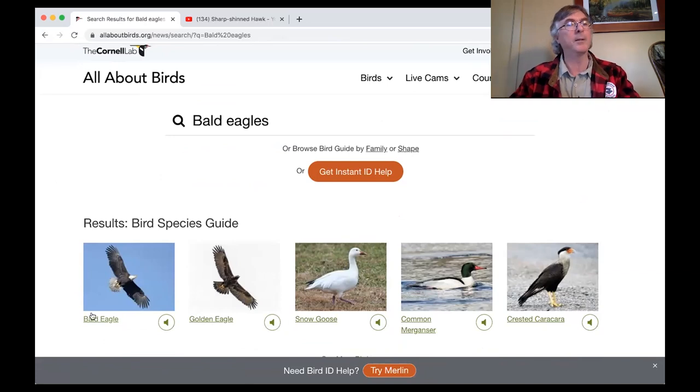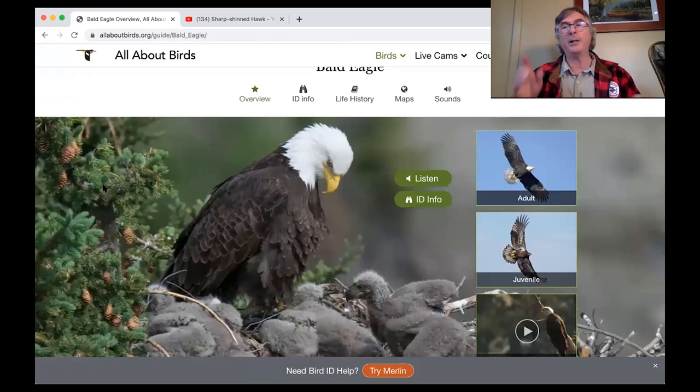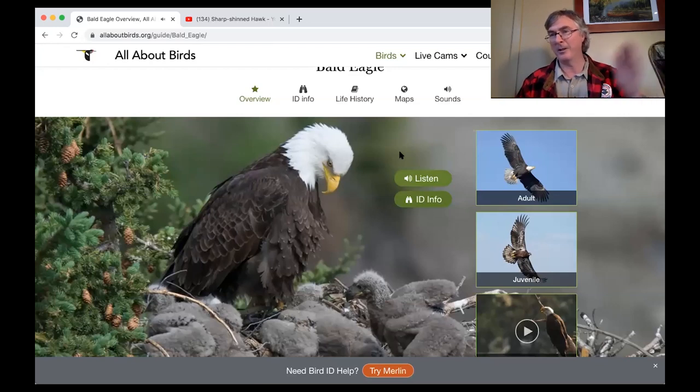And they do not get the white head or the white tail until they're 3 to 5 years old. So a juvenile will actually not have a white head, not a bald head, or the white tail. So their call is very unique. Almost like a laughter again, like the other things we've talked about.